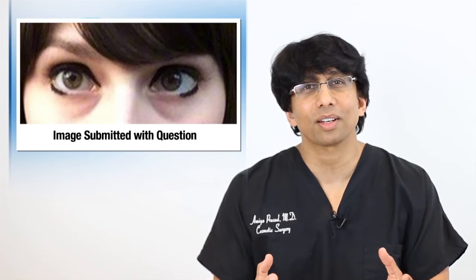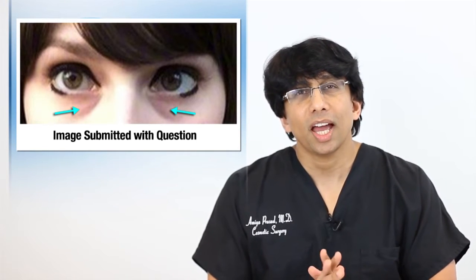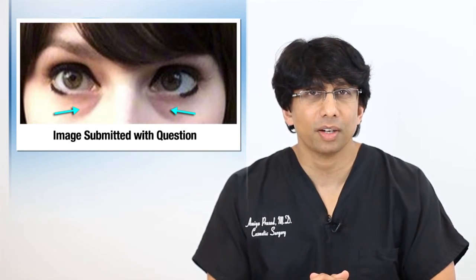Now, of course, this is in the absence of a proper physical examination, where when we're talking about volume, we should have a sense of dimensionality. And often when we do an analysis of a patient, we'll look at both front views, three-quarters views, side views. But nonetheless, with the one photo you submitted, it appears that you have some puffiness under both your eyes. And this puffiness is probably what's further accentuating the depth of the tear trough area.